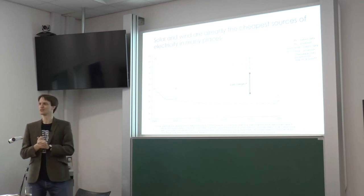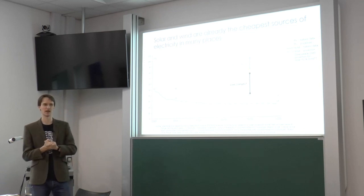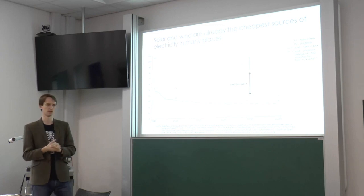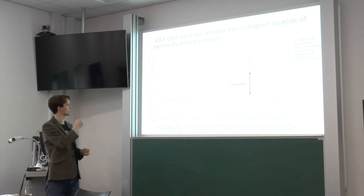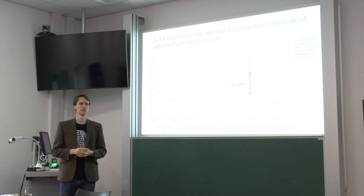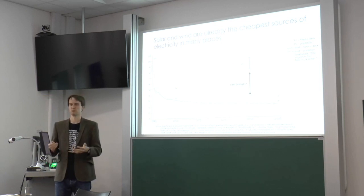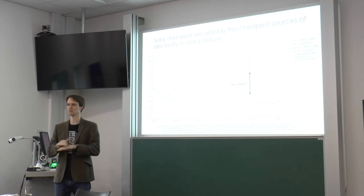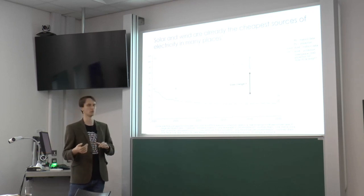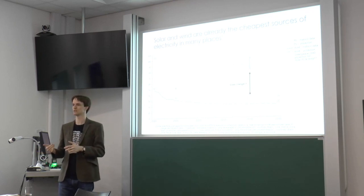Solar and wind are already the cheapest sources of electricity, which I think is getting more broadly known. It's been happening for a while, and extremely quickly. You can see the falls in price. And I put it that way because people often talk about how solar and wind will be the cheapest sources of electricity. In the UK, onshore wind is the cheapest source of electricity, full stop. Cheaper than gas, cheaper than coal, definitely cheaper than nuclear. Even offshore wind is already beating gas in the UK.